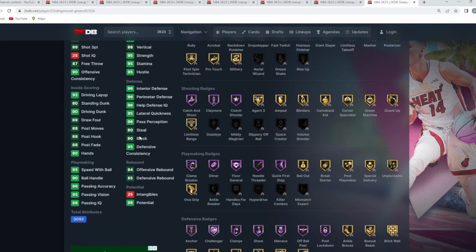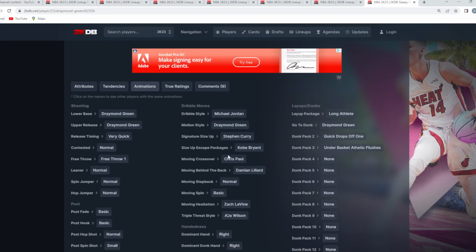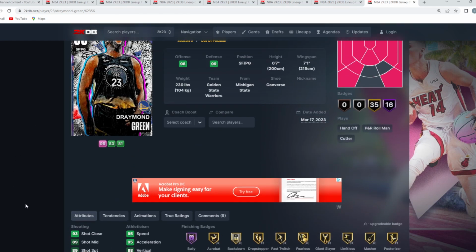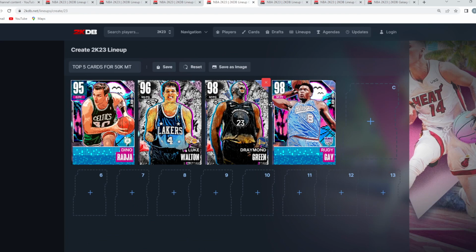So it's a little bit weird that his steal and block ratings are super low, but other than that, I mean, this card is super elite. He's got the Curry size up, Kobe escape, pretty good jump shot and very quick timing. He's got the quick drop-off one. He's got the Dame behind the back, the normal leaner, the MJ dribble style. I mean, just all around, I think Draymond is still one of the better point guards in the game for under that 50,000 MT price range.